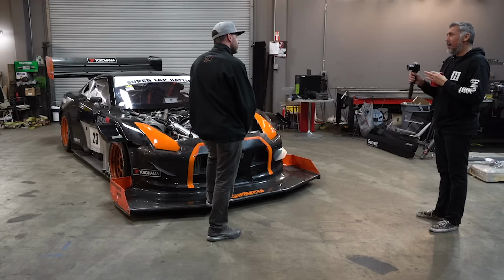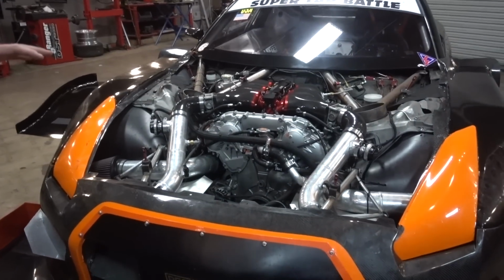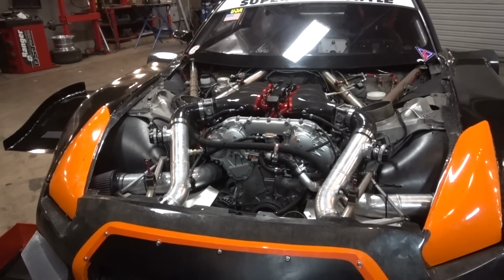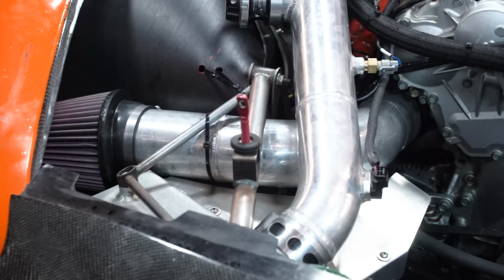In a perfect world, what would this have with this 4-liter package here? So what are we looking at? We've made 1,200 on the dyno with this thing. 1,200 horsepower from a stroked out VR38. Still maintains the twin turbos. Off the shelf parts, nothing fancy.